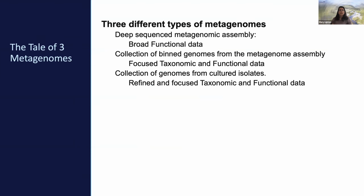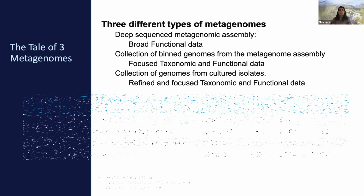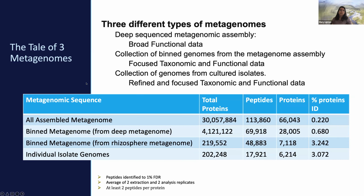So I think I went through this. The deep sequenced metagenome gives us broad functional data. The collection of bin genomes gives us focused taxonomic and functional data. And the collection of genomes gives us a very refined look at the taxonomy, and it's not just taxonomy, it's species level identification as well as functional data. Now, if we start comparing total proteins, I actually have 2 binned metagenomes. We have a binned from an all assembled metagenome, and then we also have a metagenome from the rhizosphere component that was also binned. So you can see that from the all assembled metagenome, that 30 million total proteins, if we bin those, we get about 4 million protein calls.